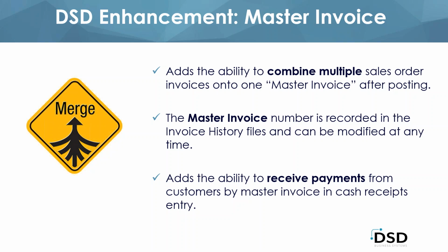What a lot of people need is the ability to create invoices and shipments throughout the week or throughout the month, and then send one master invoice, one combined invoice at the end of the month for all of those shipments that were made. Okay, so that's what the master invoice allows you to do. It allows you to combine those multiple invoices onto one master invoice.